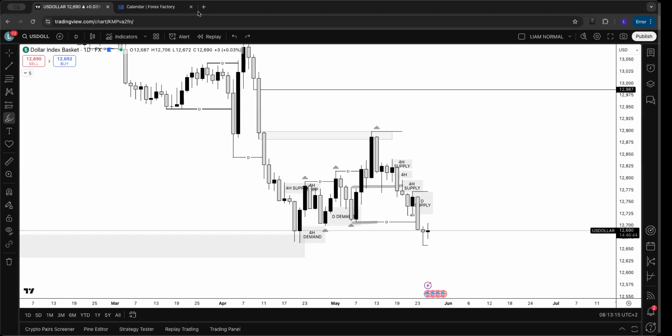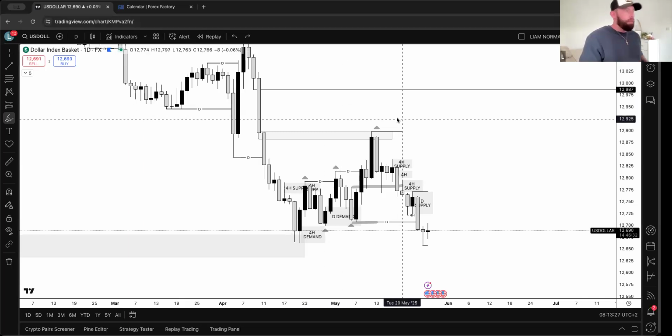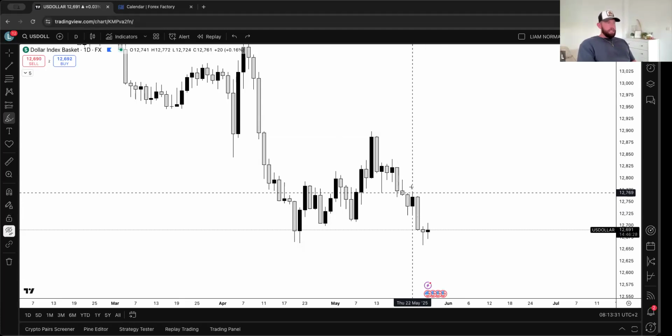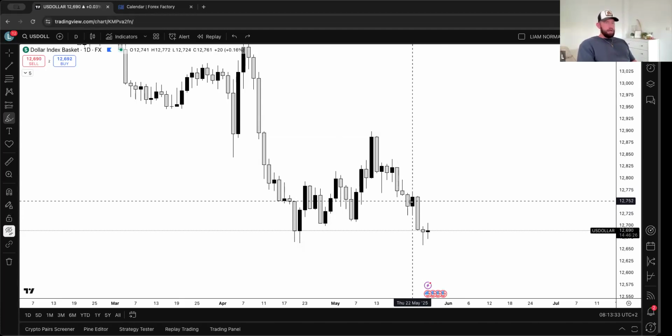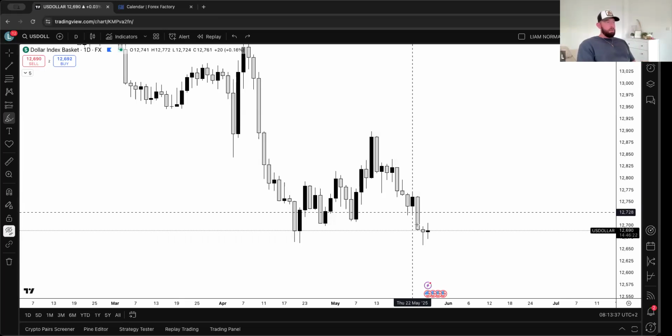Amazing. Okay, so with that, what can we expect now the markets to do? If we look at it from a daily standpoint, the first thing that draws my eye is this candle here, which is my supply candle. That is what's really drawing my attention.